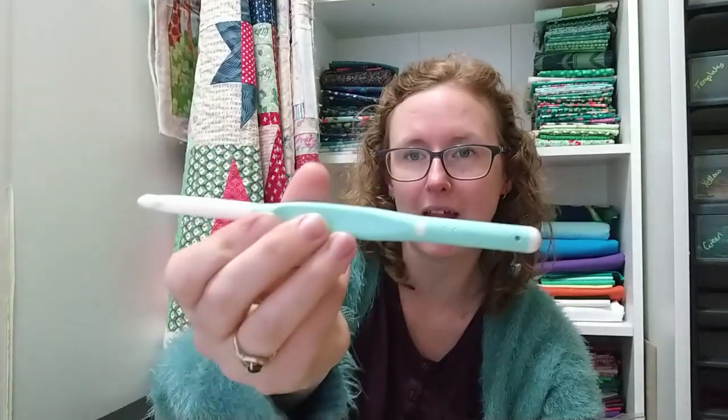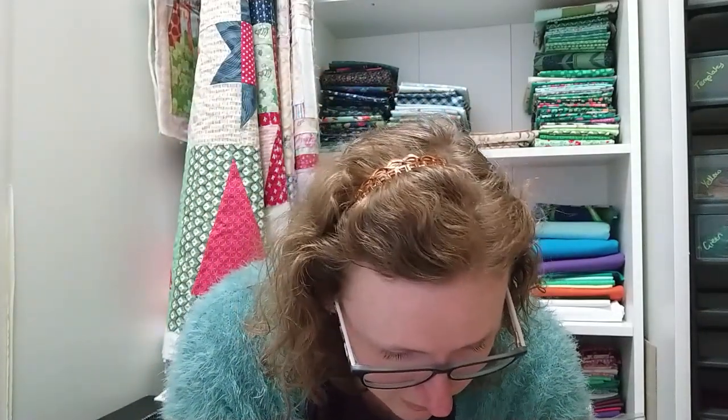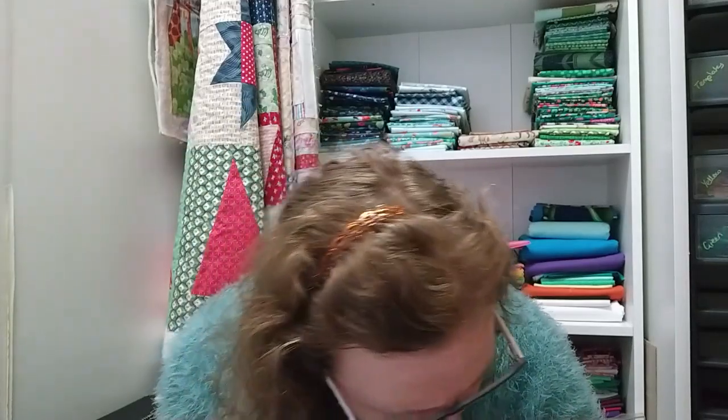It's really fun. And the hook I'm using, I said the other one broke. This is a Tulip Etimo 8mm. And it is so comfy. The other one I was using, I couldn't tell you the brand or anything about it. It was plastic. That's about all I can tell you. I just lost my thread there.